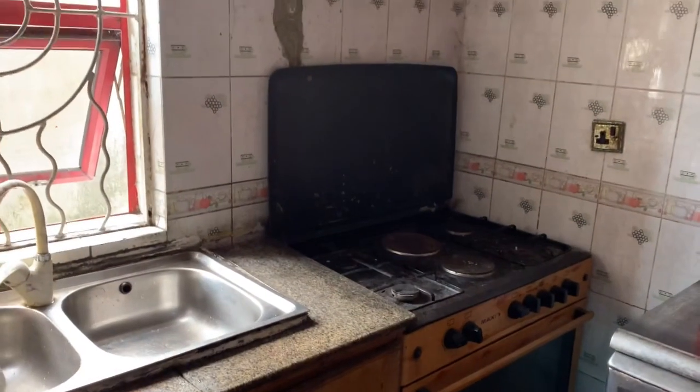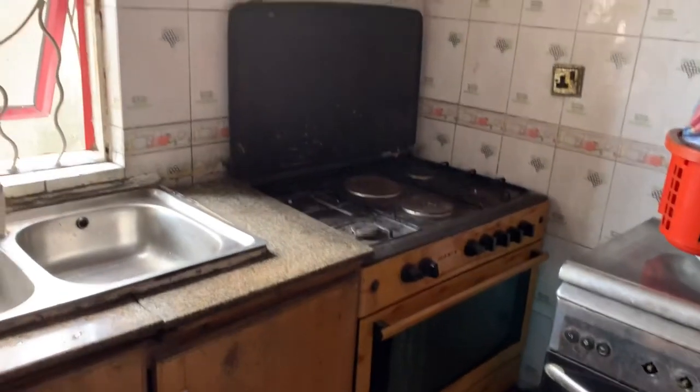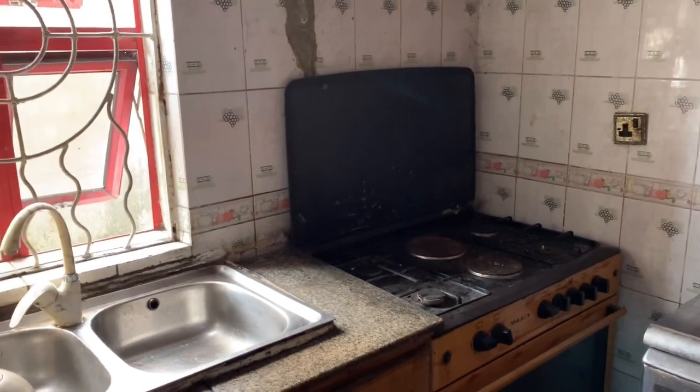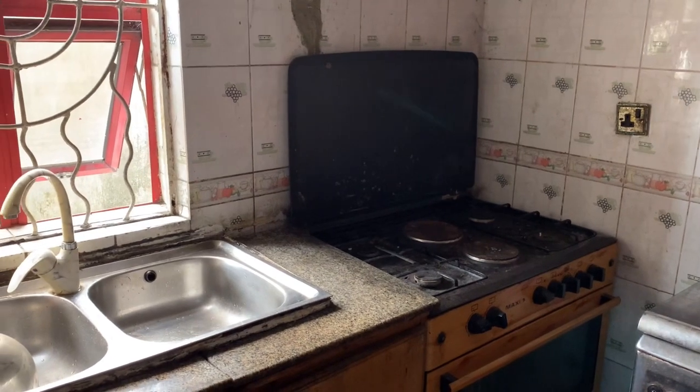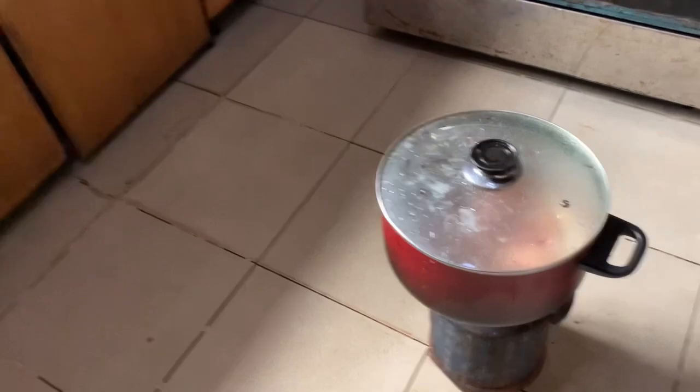Guys, am I the only one that enjoys cooking with cam gas? This is the main gas, but you can never actually find me cooking with the main gas because I feel like it's actually very slow. But with this cam gas right here, in minutes you're done, you guys. Like in minutes you're done.